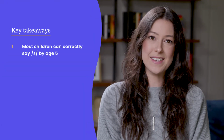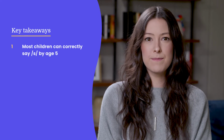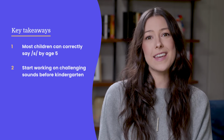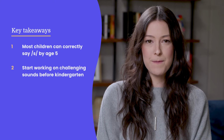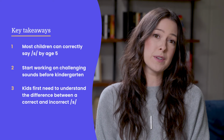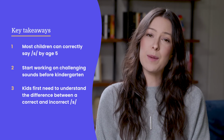So let's go over a few of the key takeaways here. Most children can correctly say the S sound sometime during their 4th year and definitely by 5 years old. If your child is going into kindergarten and is struggling with certain sounds, it may be time to start working on their speech. Once school starts, clear communication is more important than ever. To be ready to start practicing S, kids have to understand the difference between a correct and incorrect S sound. They should also be able to imitate the S sound.